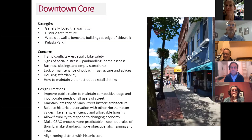So here's what we learned. The downtown core, which is basically Main Street and streets immediately adjacent to that, is broadly loved by the people of Northampton. They love the wide sidewalks. They love the historic architecture. People are really excited about Blasky Park. They do have some concerns though.